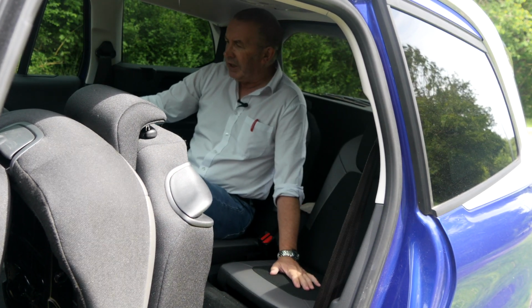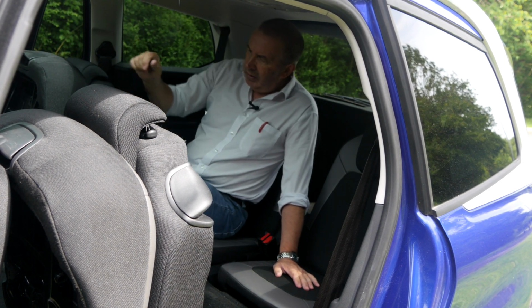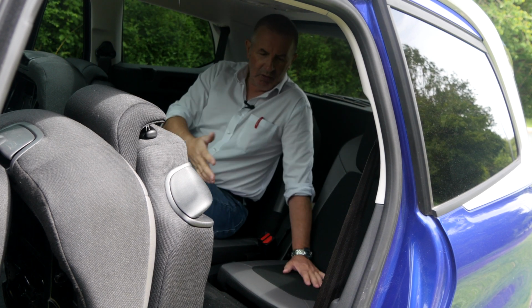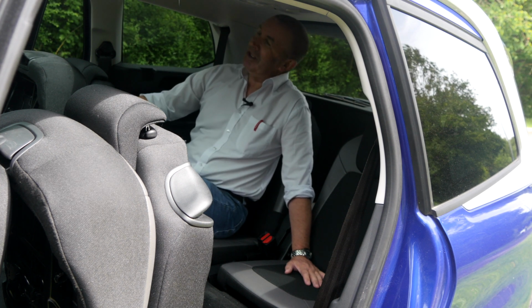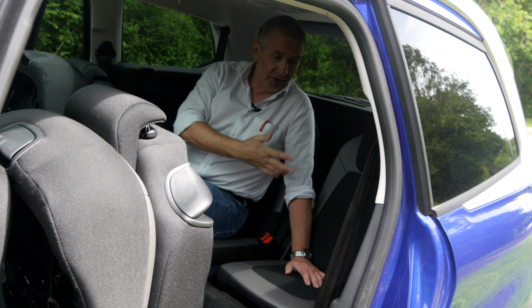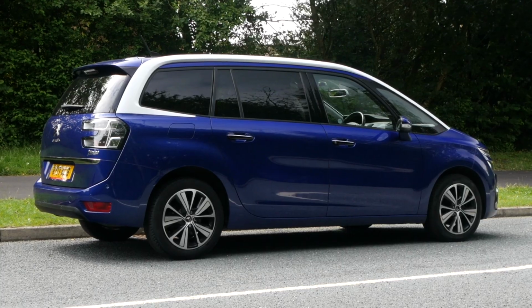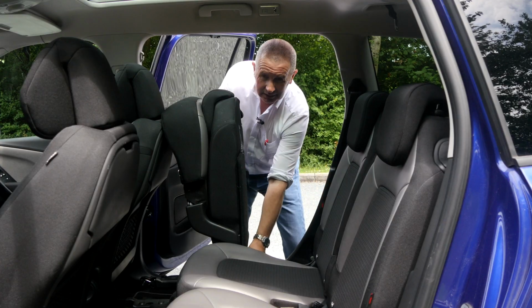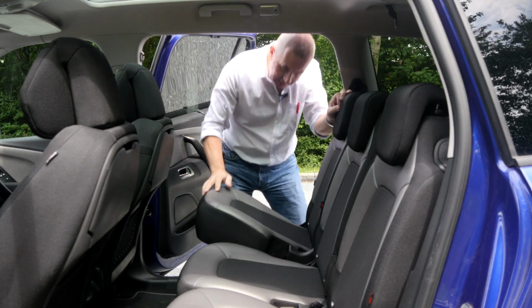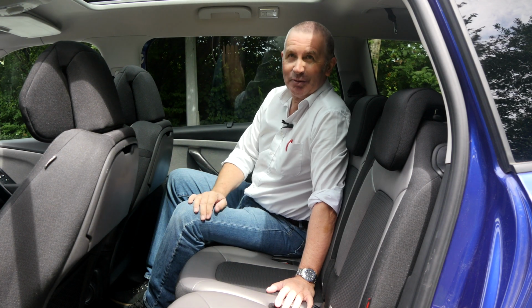So the back seats are easy enough to get into. There's plenty of leg room. Obviously better for children because my knees are nearly touching my chin and my head's touching the roof. But still ideal for a big family. It's also nice lighting area with the big panoramic sunroof in the vehicle. I feel like I've been to the gym after getting out of that back seat.